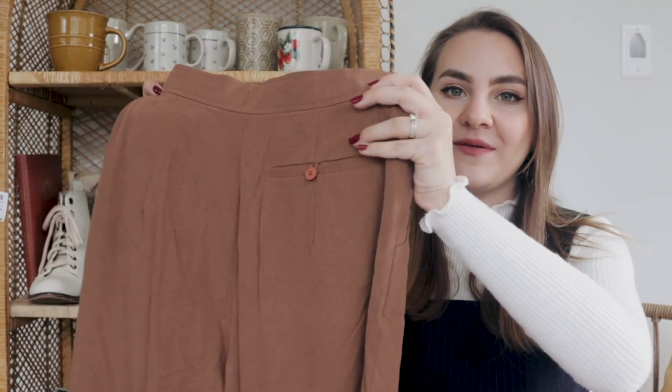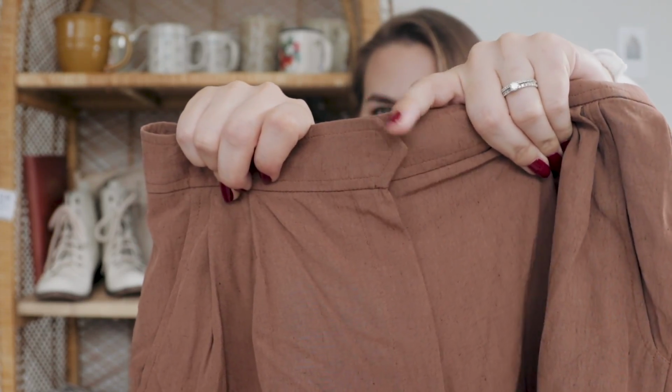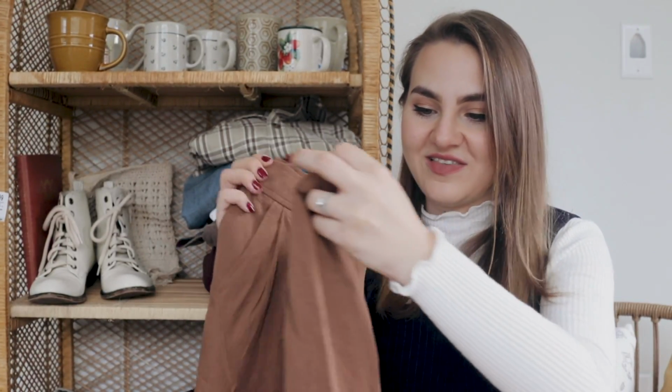And it has a little pocket, and the thing I love about this and why I bought it is the waist. It has this triangle detail. This was actually a 2-piece set, and there was a pumpkin colored linen blazer, but I didn't get that. I actually just got the pants because I just didn't like the cut of it. I felt like it was vintage, but it was not quite modern enough to pass.